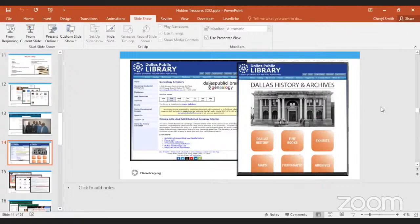And they have a large collection of city directories. And sometimes those city directories are the only way you can prove somebody was in Dallas, McKinney, Texas, just any city in Texas. They may have a city directory for them. I'm just really always amazed at what's hiding there. The genealogy floor, they have lots and lots of books, microfilm, maps, and other things that are available.